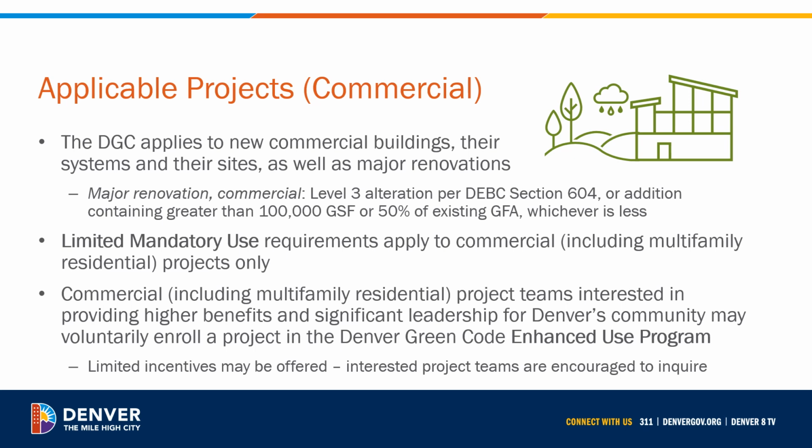Commercial project teams interested in providing higher benefits and significant leadership for Denver's community may voluntarily enroll in the Denver Green Code Enhanced Use Program. Watch the third video in this series on enhanced use for more information on the requirements and incentives of this program.